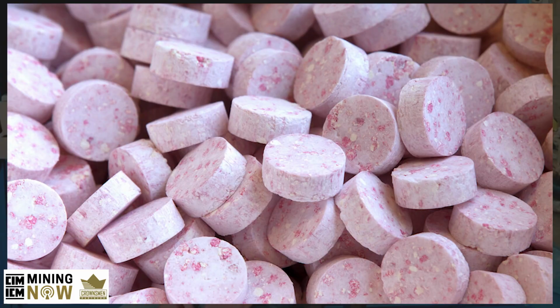We also produce in the chemical range an assay tab. We'll probably go into a bit more detail later. The assay tab is a combination of cyanide and the Leachwell product, which makes it easier and safer for the operator to use, because cyanide is a toxic compound and you want to reduce the handling requirements. We've enabled that through the tableting of the product.